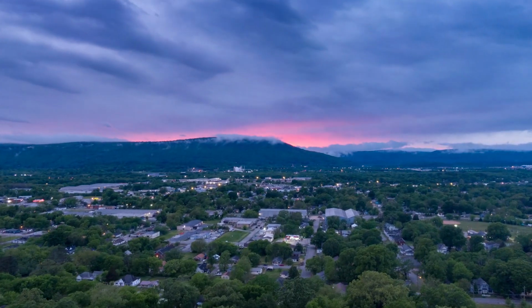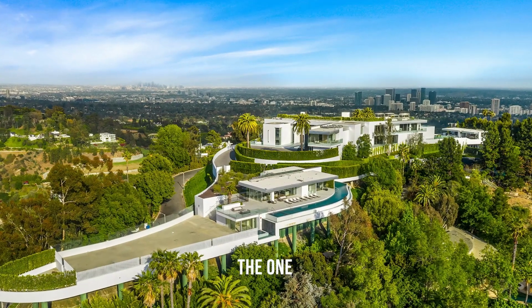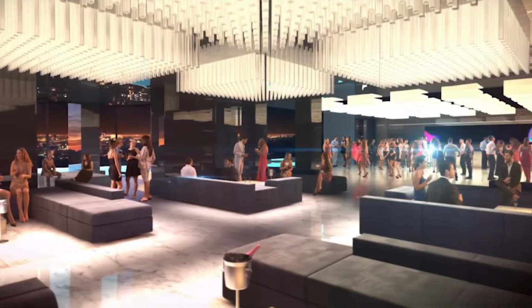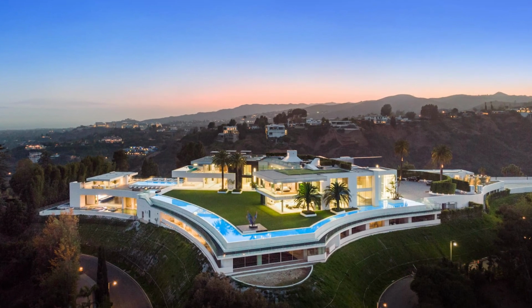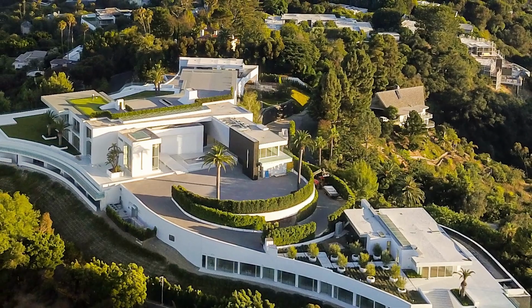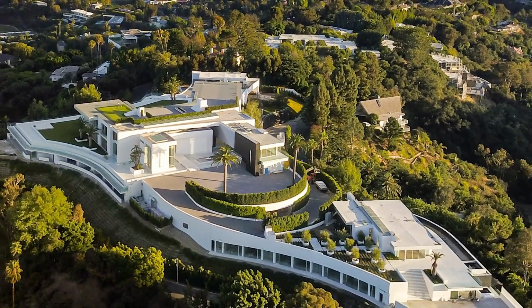There aren't any $1 billion homes nearby, but you can see an estate nicknamed The One, worth about $500 million in Bel Air. With a nightclub, 4 swimming pools, a bowling alley, and a 360-degree view of breathtaking Southern California, the 100,000 square foot estate appears to have more than enough amenities to live up to its spectacular image.